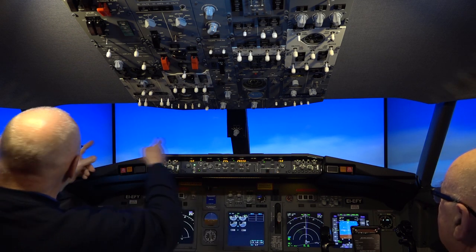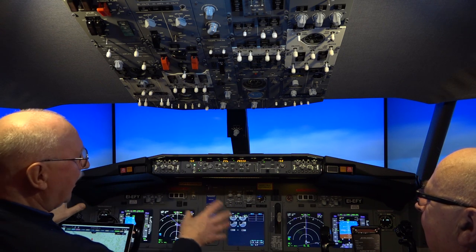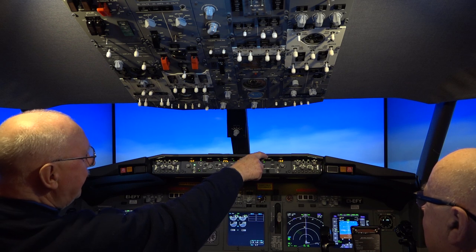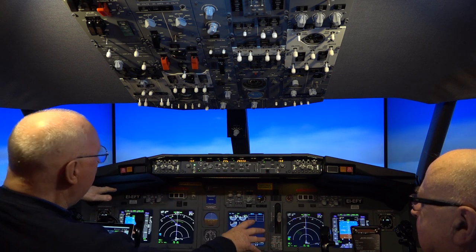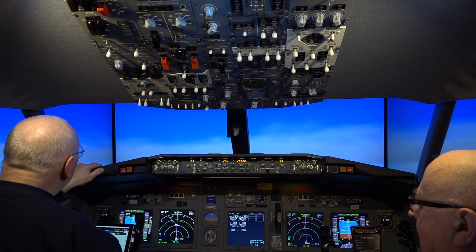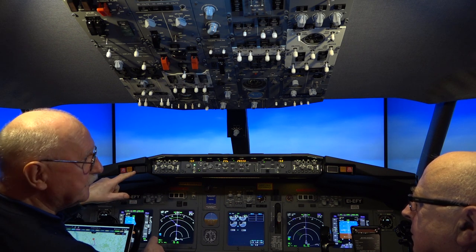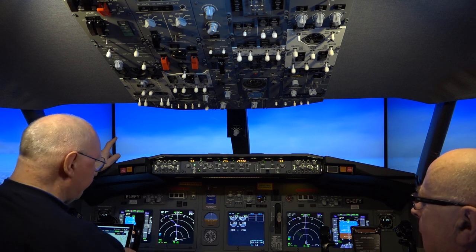Now, these three monitors I just added. And I'm running this whole thing now on two computers. I have one here and one there. The one there is running the hardware, all of this. And then the one here is running those three screens out there. That's because when I was using one computer to run everything, the frame rate was very low on the external screen. Very low. Much better now.